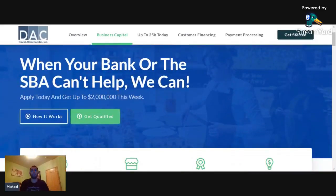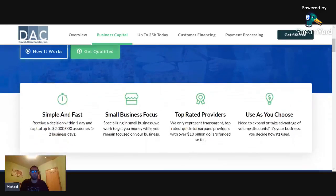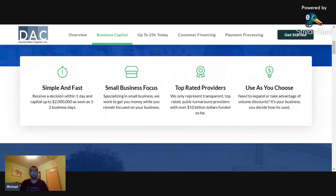Now, we're looking at the up to 2 million, and we're going to go through it a little bit. When your bank or the SBA can't help you, we can. You can apply today and get up to 2 million this week. Simple and fast. Receive a decision within 1 day and capital up to 2 million as soon as 1 to 2 business days. I have people here on a consistent basis applying for these.